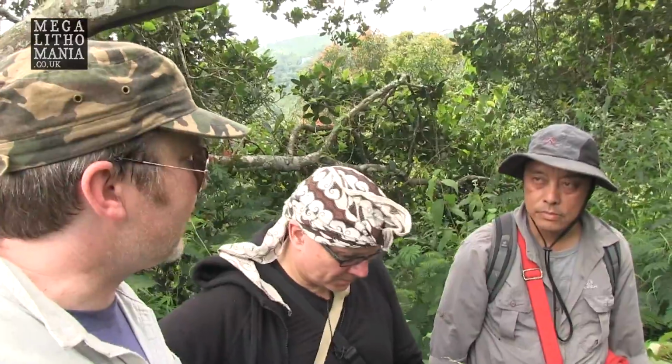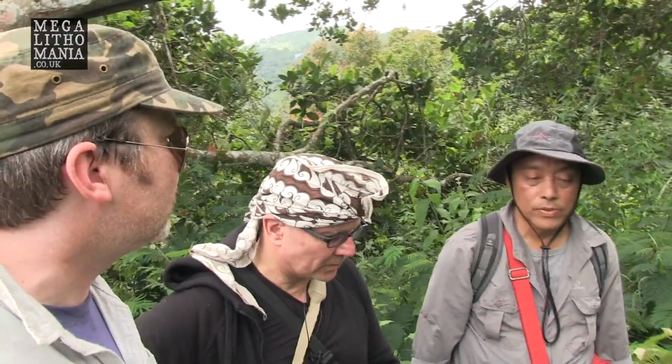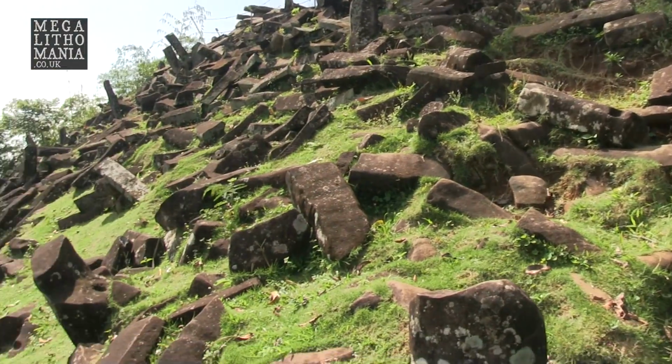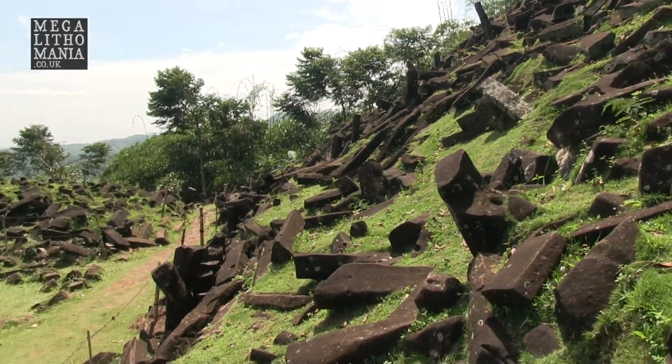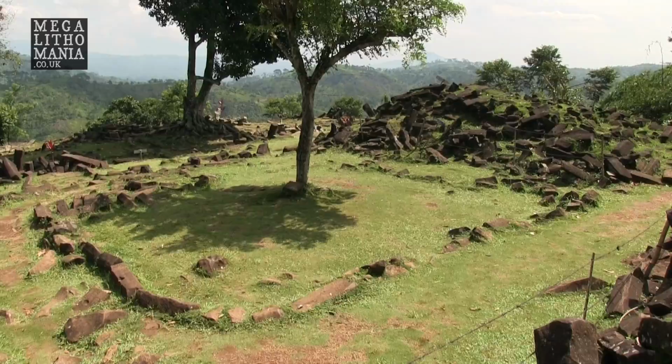And when it was first discovered back in the early 1900s, what was it thought of then? Was it just thought of as a relatively modern site? No. They just thought it's an ancient cemetery, and that's it. That's the report from the judge. Because the cemeteries in Java often contain standing stones. So they could have been created a few hundred years ago, or maximum 1,000 years ago. The tradition of building standing stones and small stone enclosures continues right through to the contemporary period, the modern day.